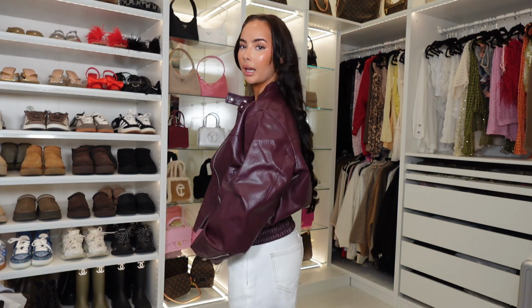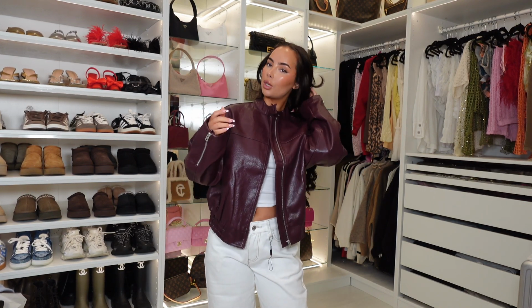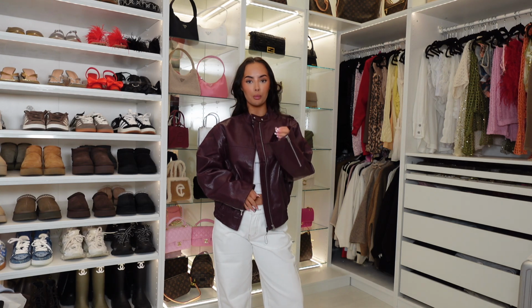The bottom is elasticated, so when you do it up, it can have that cinch, which I like because sometimes with an oversized jacket, it can like swallow you. This colour is just so beautiful. I'm really happy with the fit of this, and I haven't sized up.